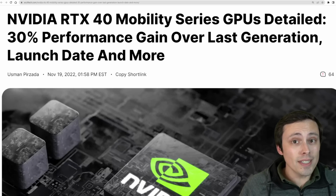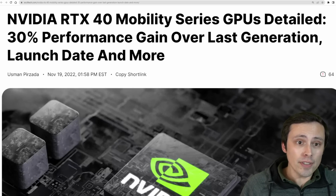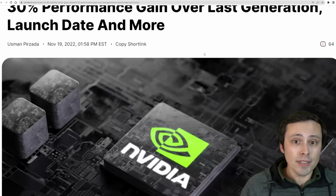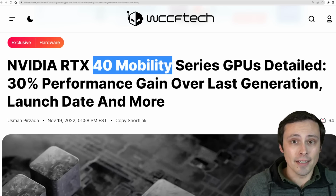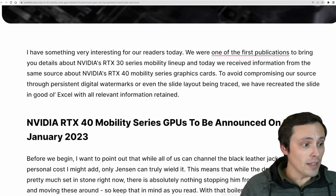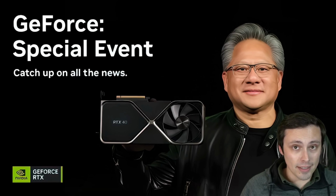The price of the 40 series has been disappointing, but its overall performance and power efficiency has been surprisingly good. And the power efficiency could lead to really impressive mobility GPUs, so laptop discrete GPUs. Now, WCCF Tech is claiming to have the entire lineup, all of its performance numbers stacked up against the entire 3000 series lineup, and they're claiming that it's officially, well, sourced from Jensen himself. In other words, official Nvidia documents.